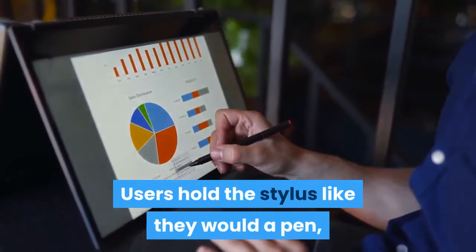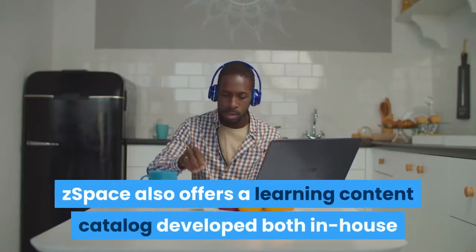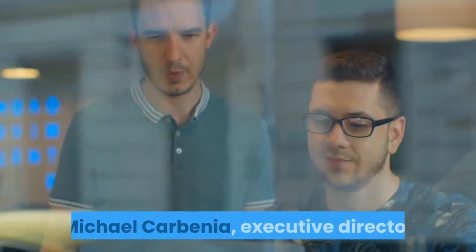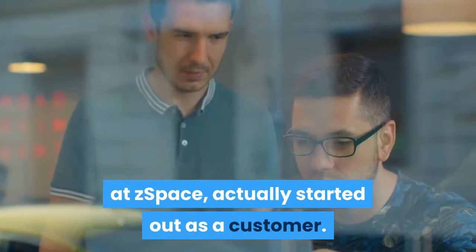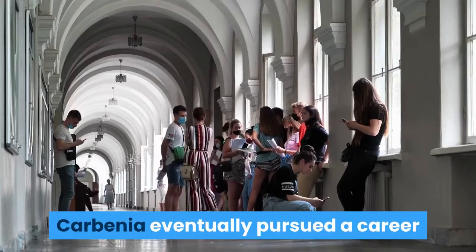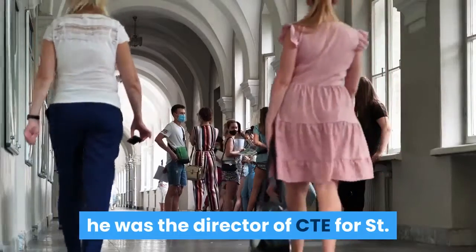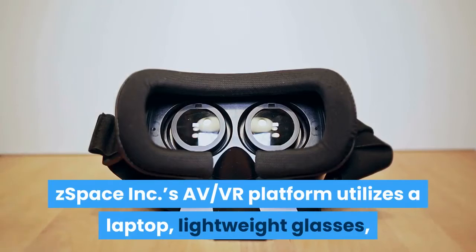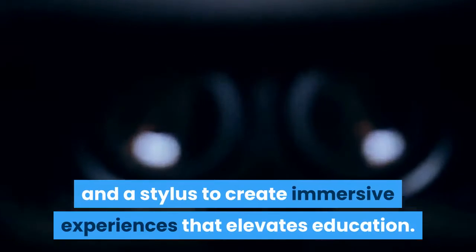Users hold the stylus like they would a pen, with built-in buttons for additional functionality. Z-Space also offers a learning content catalog developed both in-house and by third-party providers. Michael Carbenia, Executive Director of Career Technical Education, CTE, at Z-Space, actually started out as a customer. Having grown up in the AV industry, Carbenia eventually pursued a career in education. Prior to joining Z-Space, he was the director of CTE for St. Lucie Public Schools in St. Lucie County, Florida.